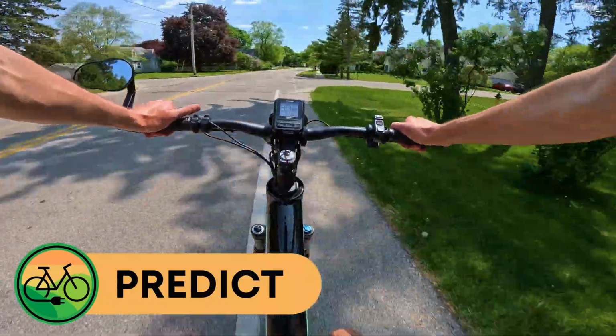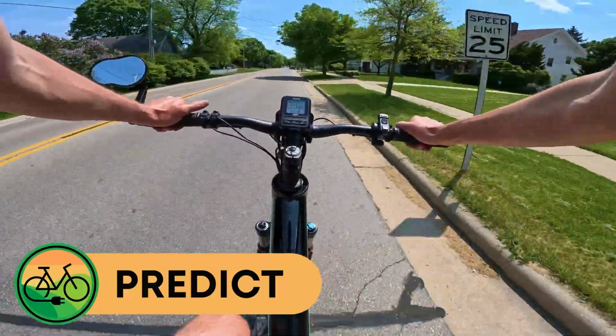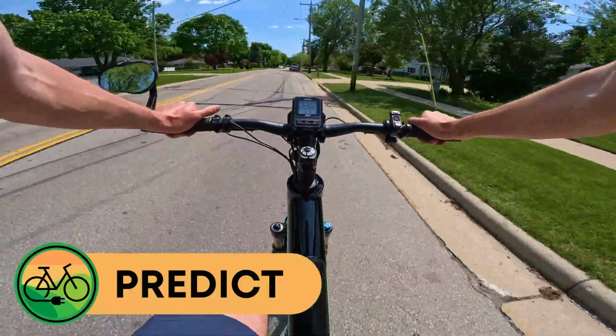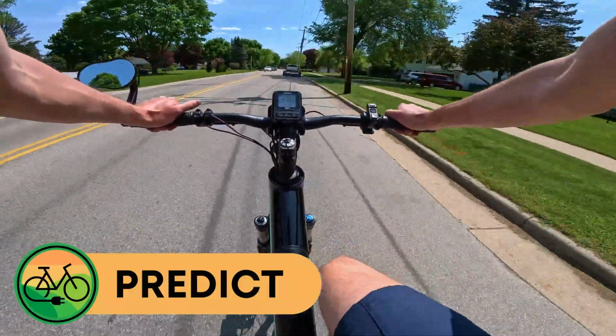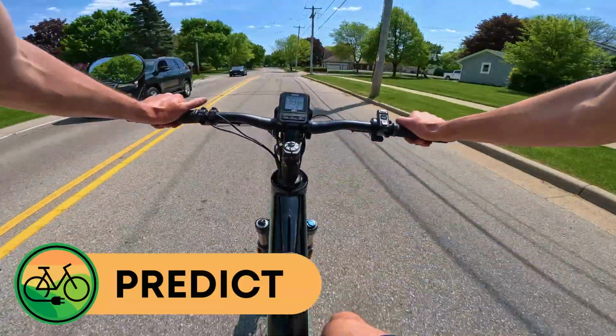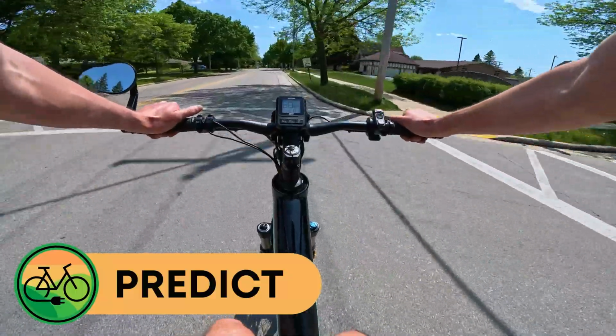26, and perhaps unsurprisingly, still able to provide plenty of power, and it's cutting me off at 28 miles an hour. Being it is a class 3 electric bike.